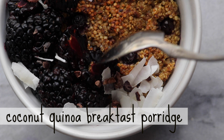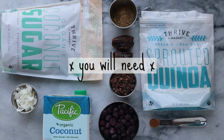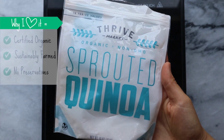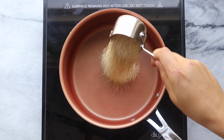Now let's get into the recipes. So first we're going to be making this coconut quinoa breakfast porridge. This is a perfect breakfast if you're getting just a little bit tired of oatmeal but still want something warm and hearty. So first we're going to be using this sprouted quinoa from Thrive Market, and because it's sprouted, this quinoa has more nutrients than regular quinoa, or more bioavailable nutrients.